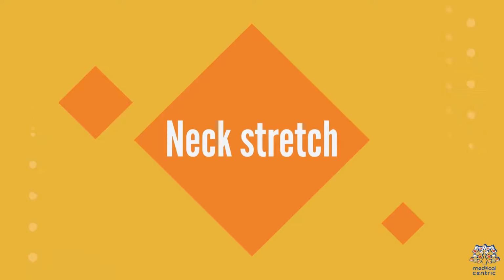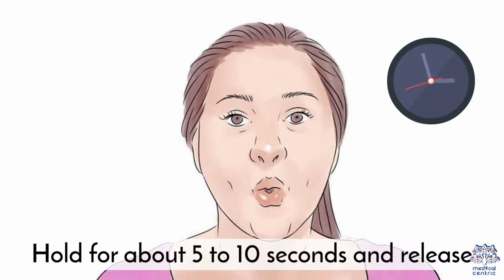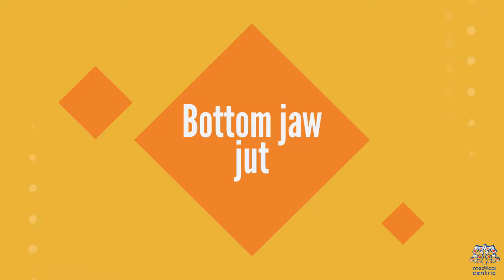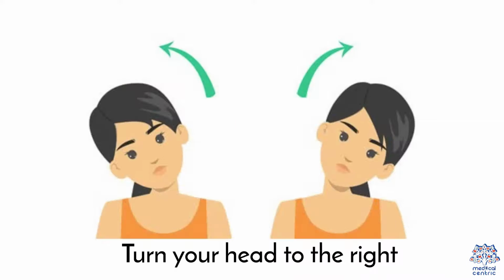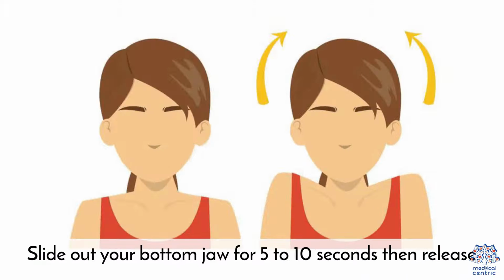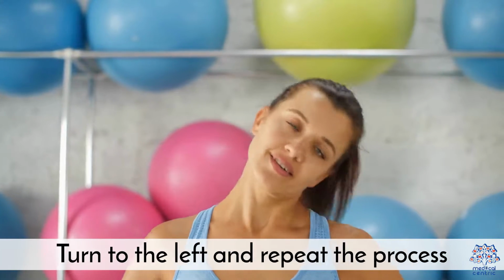5. Neck stretch. Tilt your head to the back, look at the ceiling, then press your tongue against the roof of your mouth. Hold for about 5 to 10 seconds and release. 6. Bottom jaw jut. Tilt your head to the back and look at the ceiling. Turn your head to the right. Slide out your bottom jaw for 5 to 10 seconds, then release. Turn to the left and repeat the process.